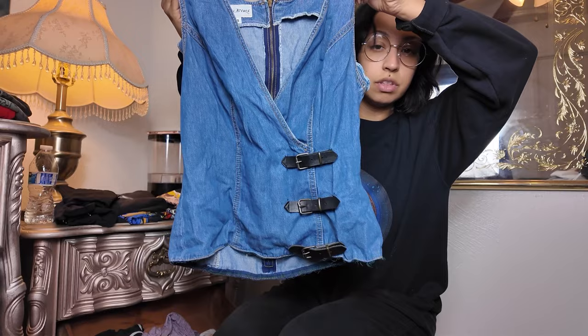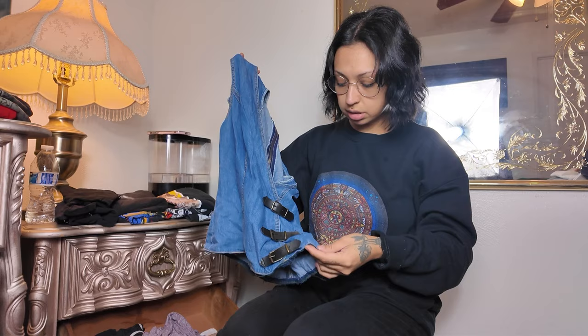It's a denim top. It's by Paris Blues. She told me I think it was a one piece before, like a dress, but she cut it, which honestly I don't mind. I love this piece so much, so definitely need to hang that.